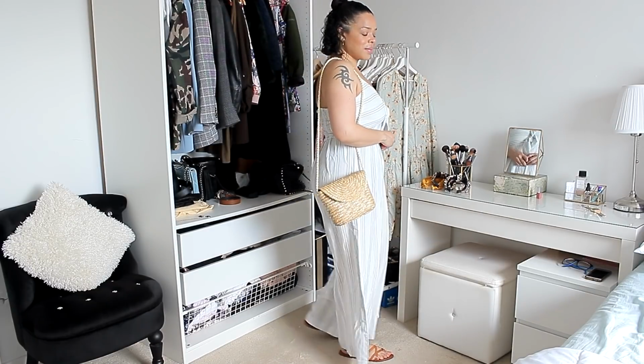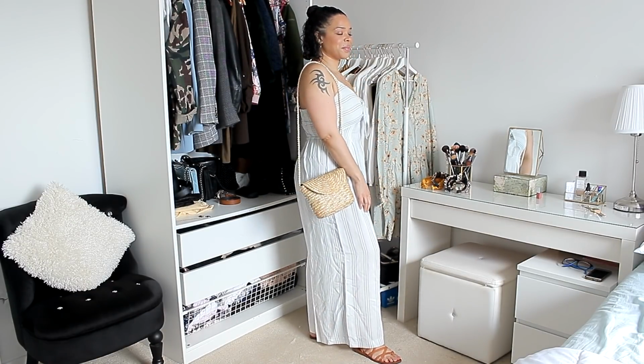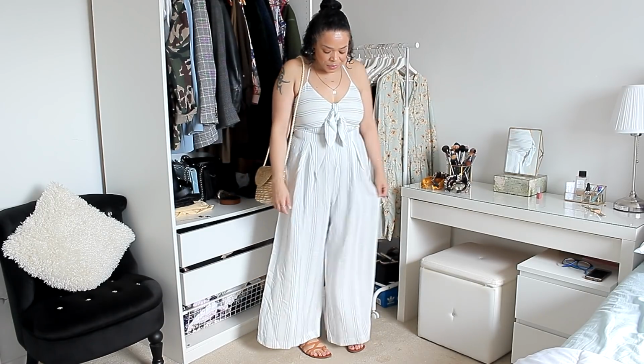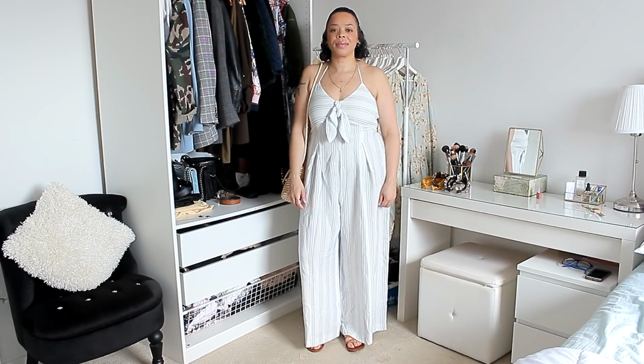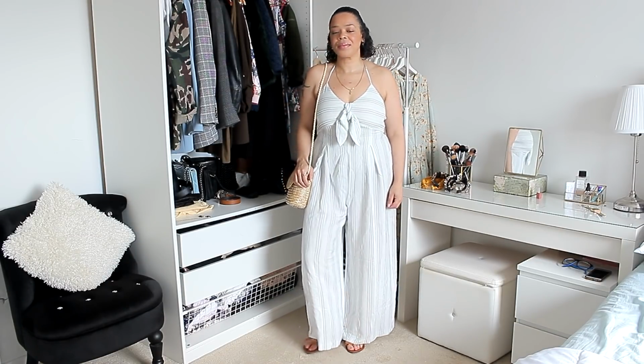Next, I have another jumpsuit. This one is a little bit more dressy. It's one of those that you tie up on your neck instead of having spaghetti straps. I really like the fact that it accentuates my waist somewhat.